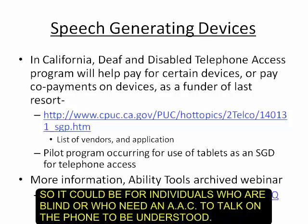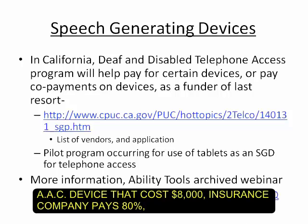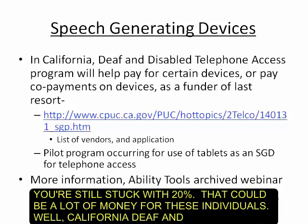So it could be for those individuals who are blind. It can be for those individuals who have no voice, who need an AAC device to talk on the phone for them to be understood. And so, for example, many medical insurances pay 80% on a device. Well, if you're talking about an AAC device that costs $8,000, your insurance company pays 80%, you're still stuck with 20%.